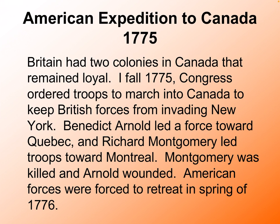So Nova Scotia, New Brunswick, Newfoundland, and Quebec, they all remained loyal to the British during this conflict. Benedict Arnold led a force towards Quebec. Eventually, he's going to change his mind, and ironically, he's going to end up moving to Canada.